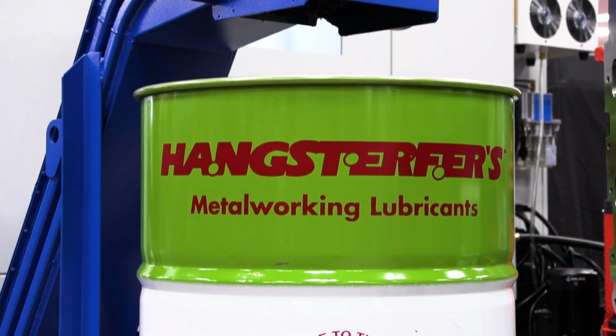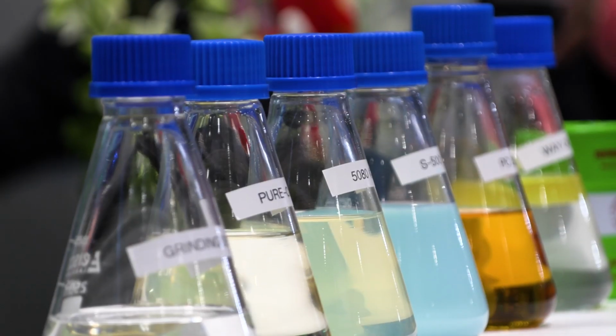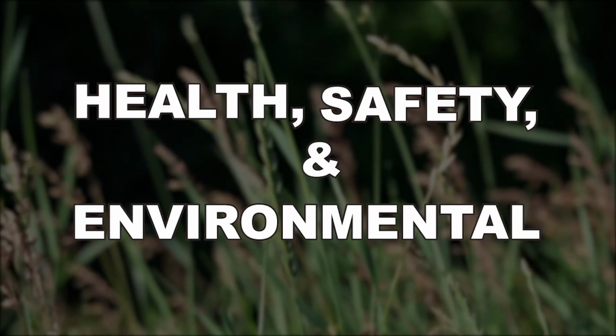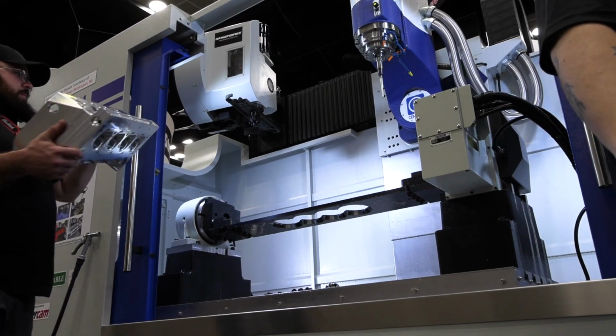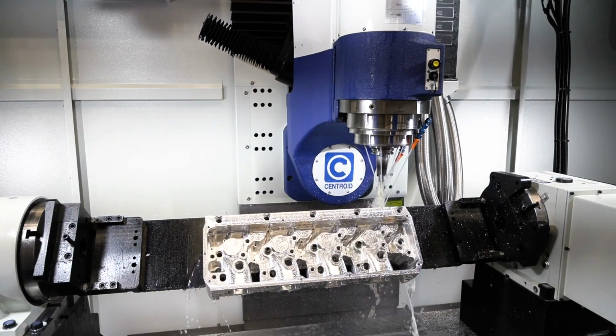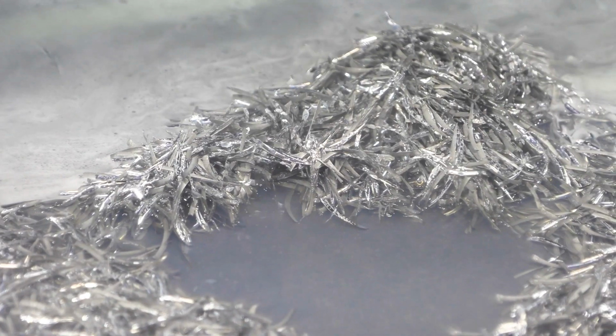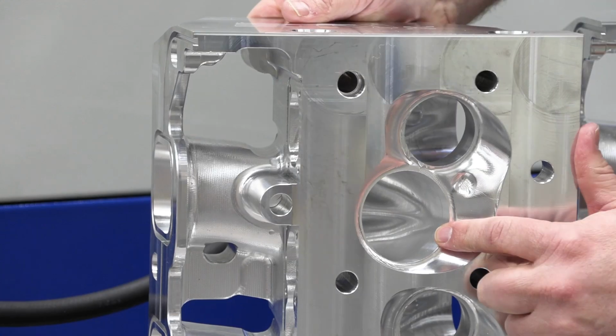We make metalworking fluids, coolants, cutting oils, machine lubes, dielectric fluids, cleaners, and rust inhibitors. So we lead with sustainability, health, safety, and environmental first. The purpose of cutting oils is to lubricate and cool the parts that are being manufactured in a lot of these machines that you see here at IMTS, reducing friction, therefore making it easier to cut and coming out with better finishes on your metal products.